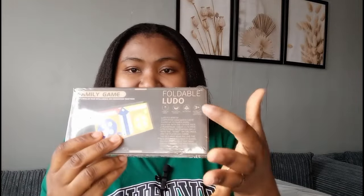Then I got this family game. If you are a Nigerian, then you should know this game in a way. Okay, so it might not be the same. They said it's foldable, so it's foldable Ludo. Can you guys see foldable Ludo? So Africans or Nigerians, you might know about Ludo game, right? So I went on Temu, and that's one game I've been wanting someone coming from Nigeria to get for me, to be honest.